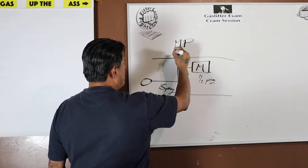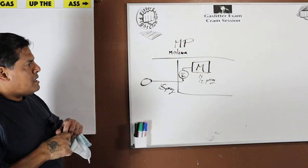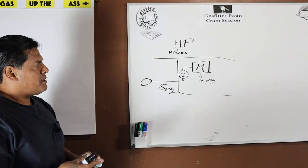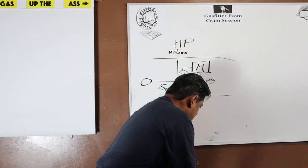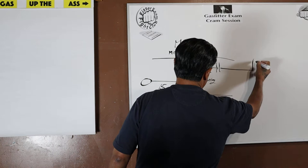The M stands for medium. Medium pressure regulator, okay? The medium pressure regulator is going to reduce it from 15 to a half. Now, since we're on the topic of the regulators, once again, we're going to send it to the stove.